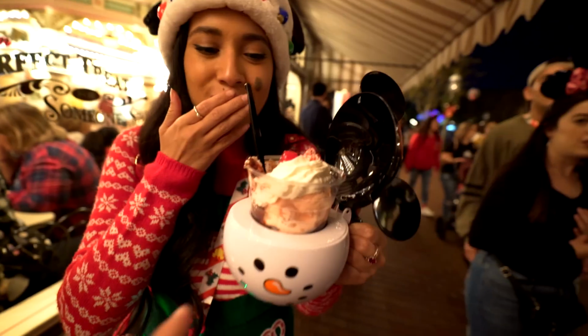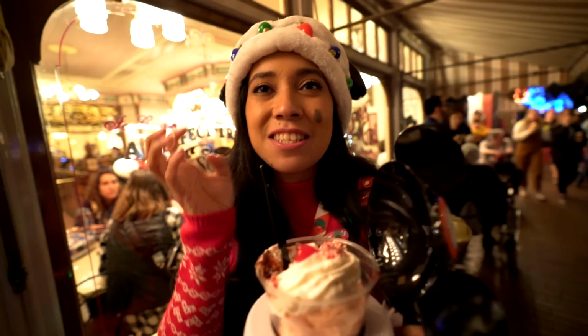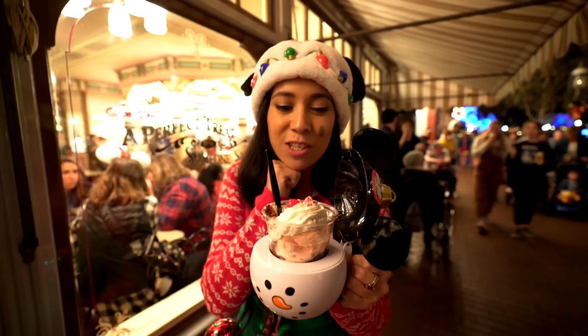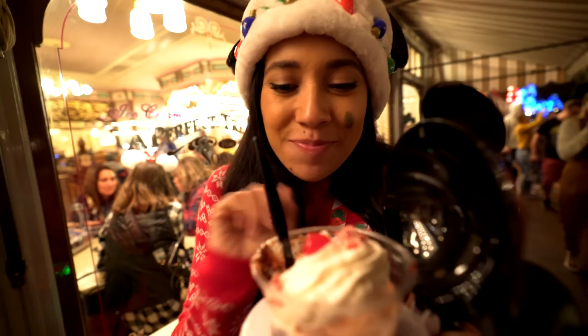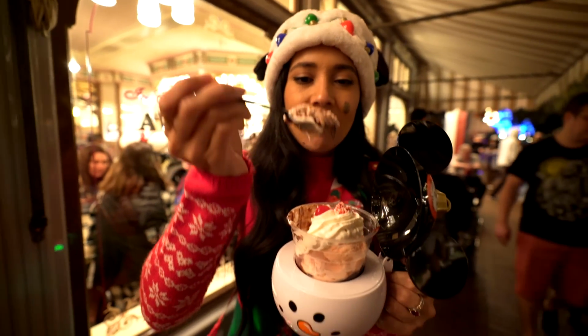We had this last year and we really enjoyed it. We thought it was really good. I love it. It's sweet and creamy. The nice, crunchy, crushed peppermint on top. The hot fudge sundae, you can't go wrong with hot fudge. Not bad at all.